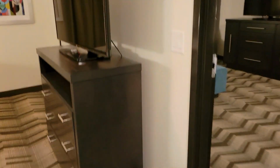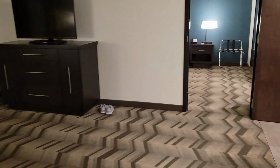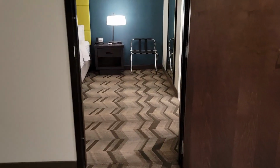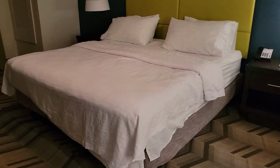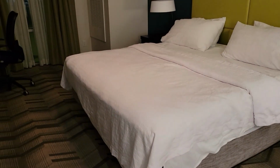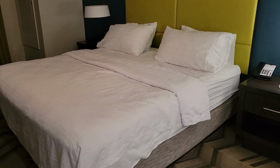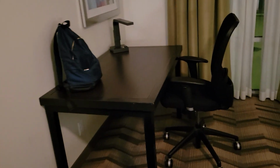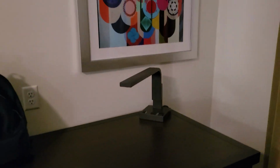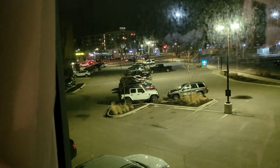But what makes this room great for us is over here, there's another bedroom. This is what we need to have all the time: two-bedroom suites with three separate beds. I'm going to be in here, and I have my own dresser with a big screen TV, and a desk so I could work here, with a desk chair and a lamp. Basically just this part would be like a one-bedroom.